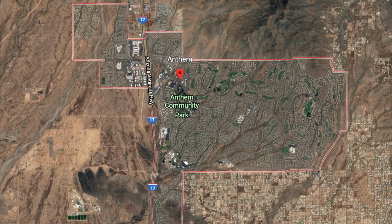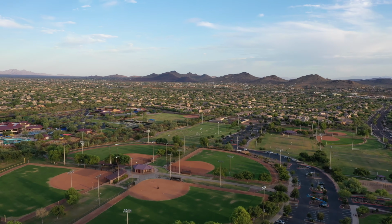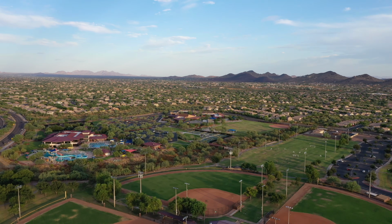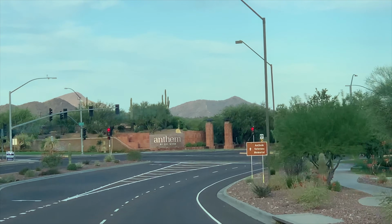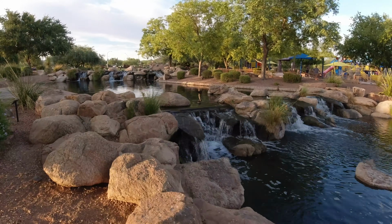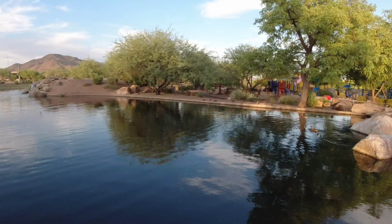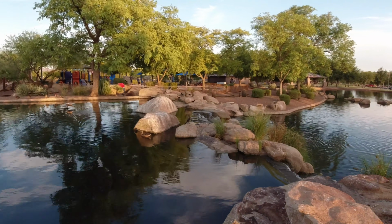All right, now we're going to head north to a community by Del Webb known as Anthem. When this was built in the early 2000s, it was considered the most impressive master plan community in all of the United States. Some would say that Anthem might just be the most ideal place to raise a family in the Phoenix metro area, along with a couple other places like Gilbert.